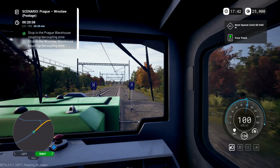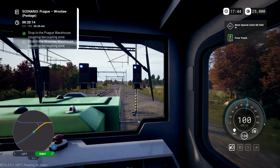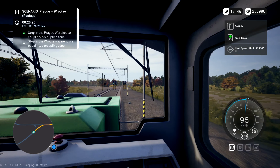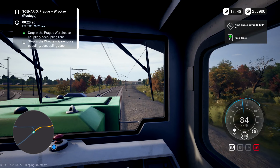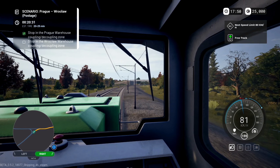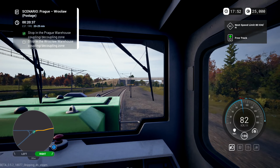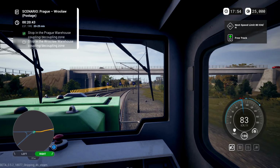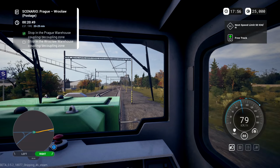There we go. We're past the 20-minute mark. And I would imagine it's not going to end till after the doors have been opened and the mail has been removed. What's the speed limit here? Still 120. Okay, keep going. Keep going. Get rid of that wheel slip. Come on. Come on, there we go. Man, I thought it was going to come down to 60 there. They are doing a full sort of GPS rework as well, apparently, later on. So that will be interesting.